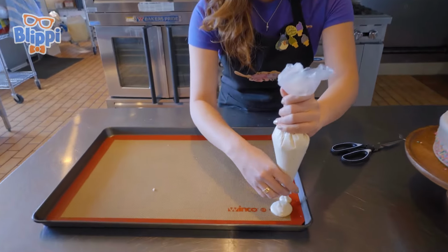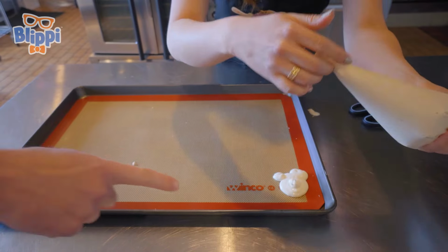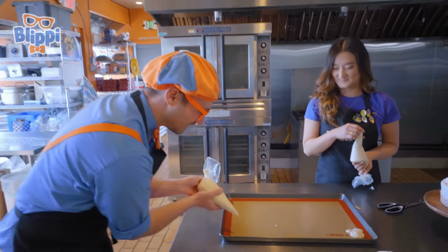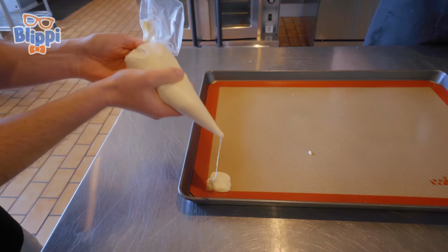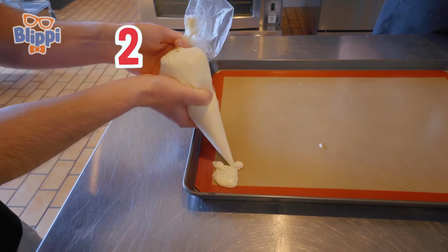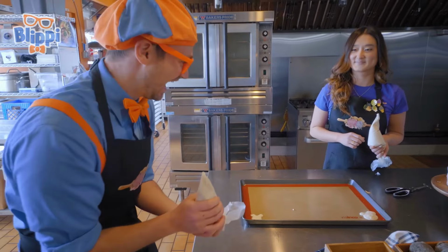Okay. That is not how I want to do it. That's funny. That's okay. Okay, I see it. Yeah, the head and then two ears. Here, let me try. All right. There we go. Yeah, it's just like that. And then one ear, two ears. Perfect. That's going to be one great cow.